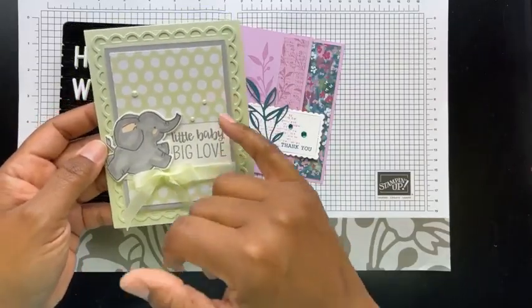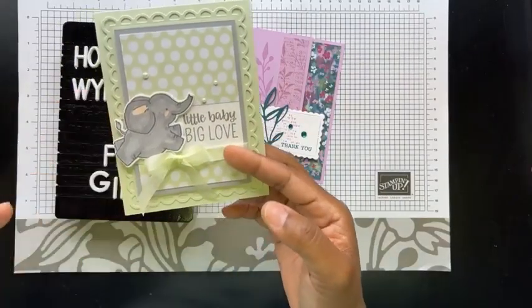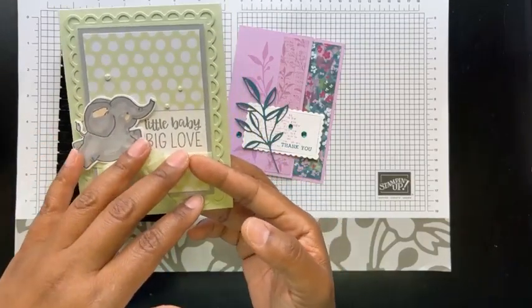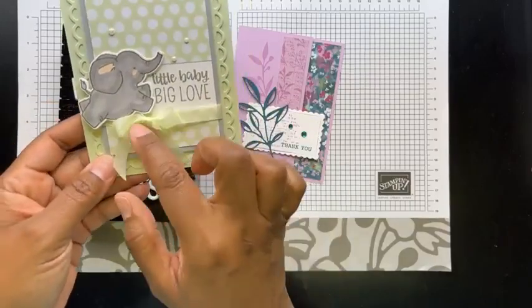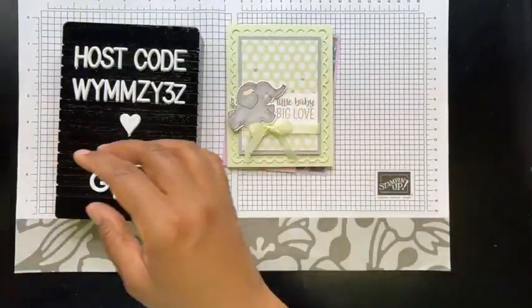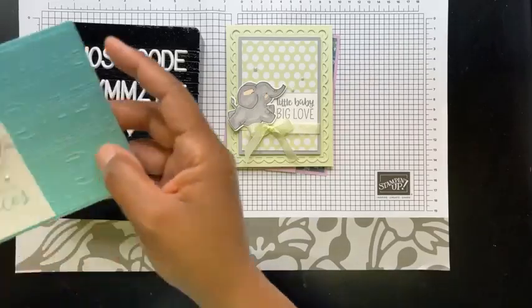You'll get these layers here, and then you can actually take any image that you have of your own, and it doesn't have to be a baby card. It could be a thank you card, or it could be anything else. You'll get ribbon as well. So that's how that works. So there's a card. You guys are gonna be doing this card.